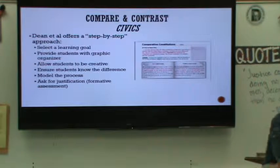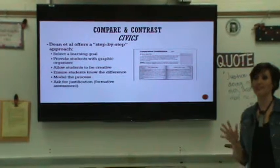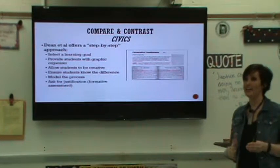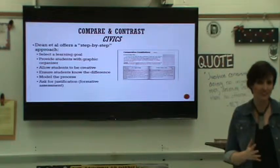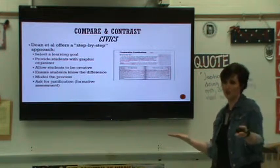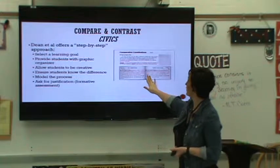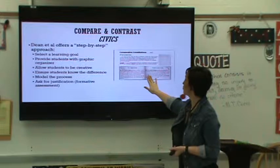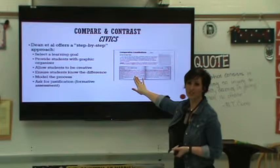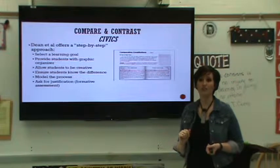If you've never had the opportunity to take a peek at iCivics.org, I strongly encourage you to do so. It's chock full of engaging activities that are based on the research-based strategies that we're talking about today. So here you can see in a graphic organizer, very simply, they have the two preambles: the preamble of the U.S. Constitution, and the preamble of the Florida Constitution.